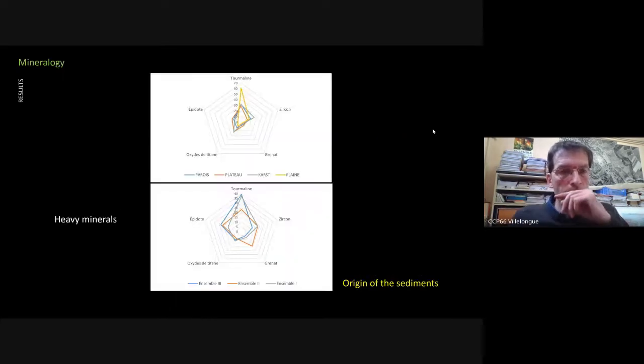Next slide, please. The origin of the sediments is well known in Caune de l'Arago through the heavy minerals study, because you can see on the top graph that the paroi, which means the wall of the cave, and the plateau show the different minerals, these 5 different big categories of minerals: tourmaline, epidote, zirconium, garnet, and titanium oxides.